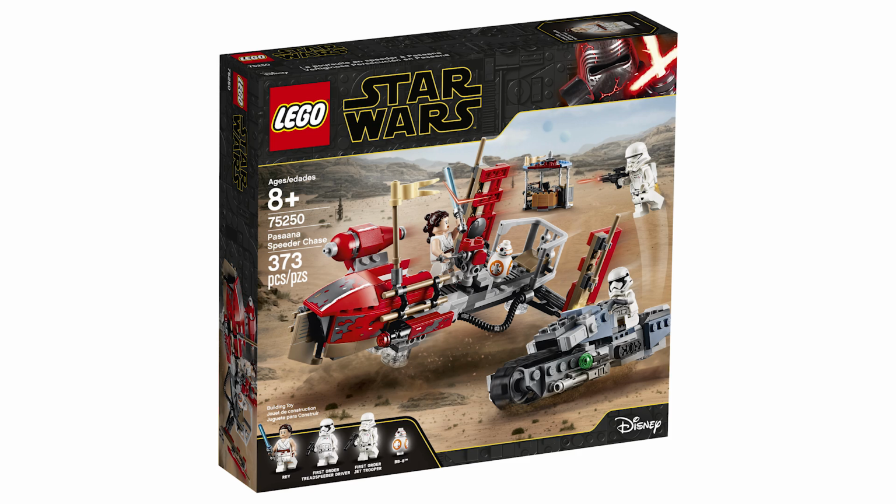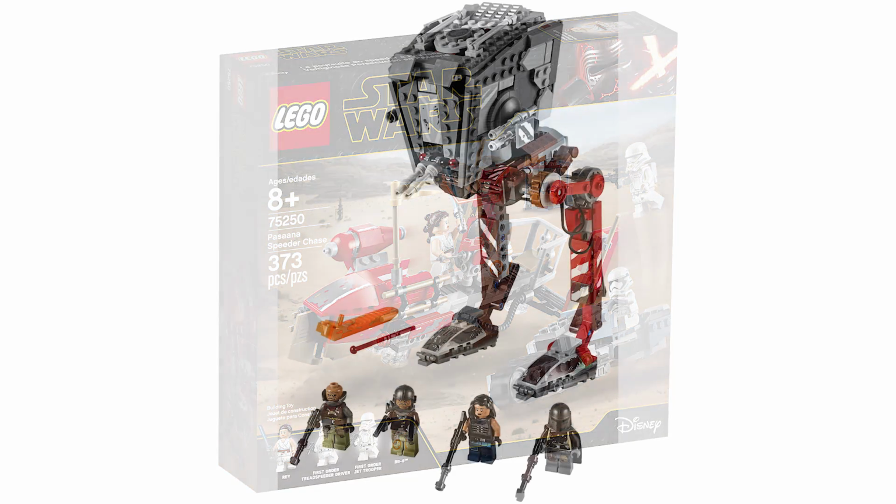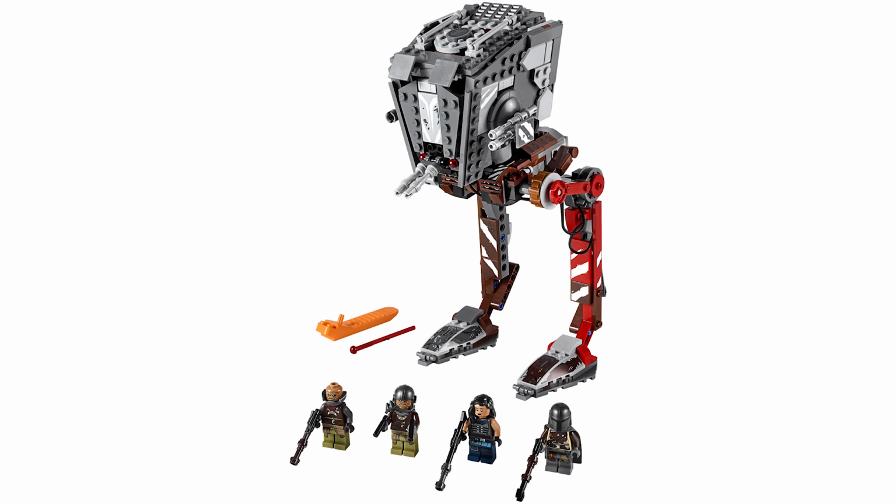Anyways, moving on to set number 75254 for the AT-ST Raider. This has 540 pieces. Oh, I've never seen the prices before. It's $49.99 USD and $69.99 Canadian, and it comes with the Mandalorian, Cara Dune, and 2 Klatooinian Raiders. Probably said that wrong, but yikes! This is really expensive. I thought that the AT-STs weren't this much. Maybe it was for Rogue One.